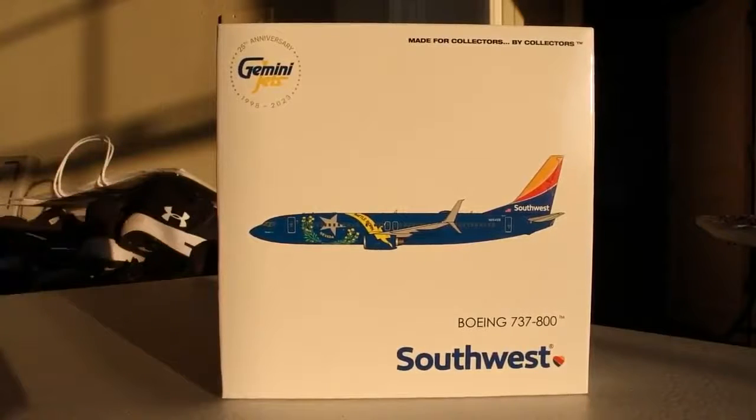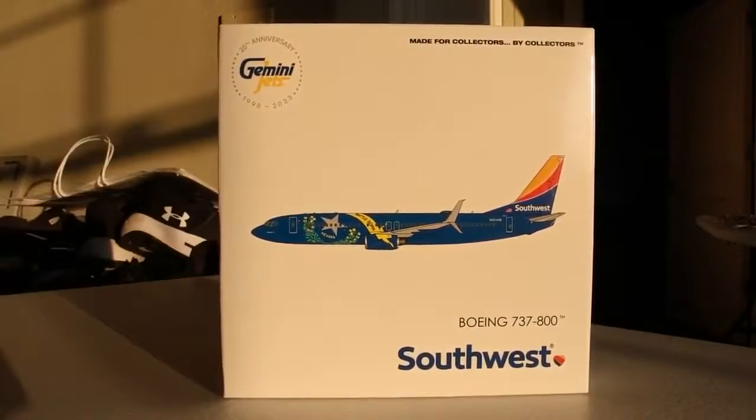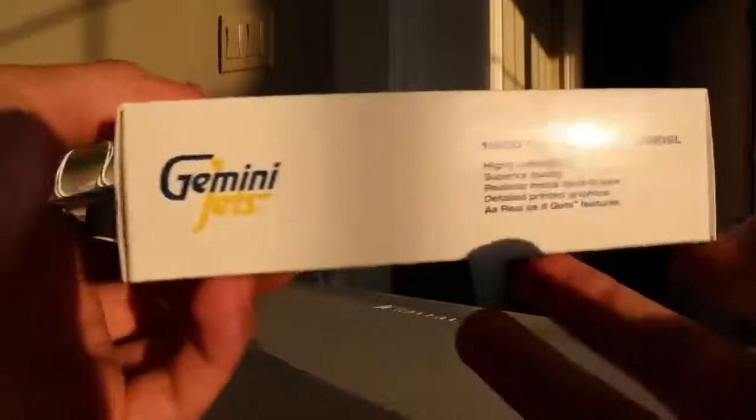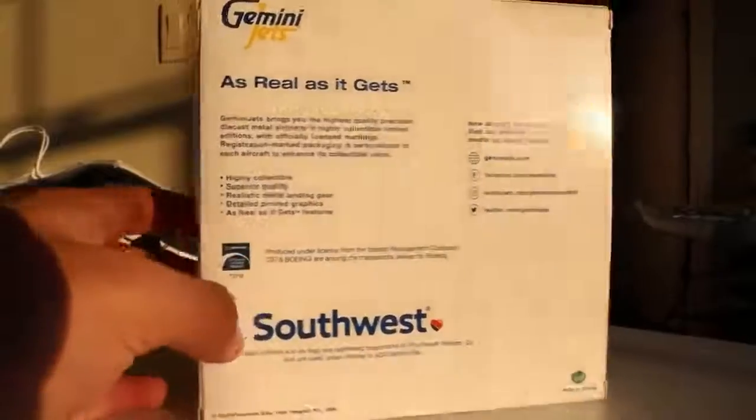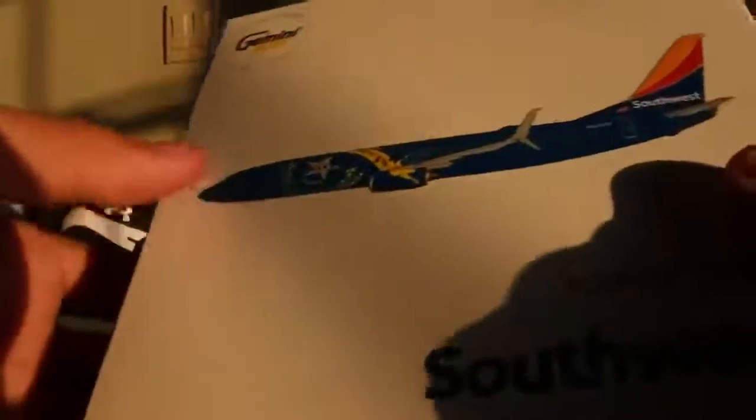Got the GeminiJets logo, another 25th anniversary one. There's the CGI Southwest 737-800. The boxes have not changed since the last time we took a look at one of these with regards to the unique box designs that they have for Southwest in partnership there. So you can see the back as real as it gets. 2024 it says on the box, despite the anniversary logo there. So no pamphlet to take a look at.